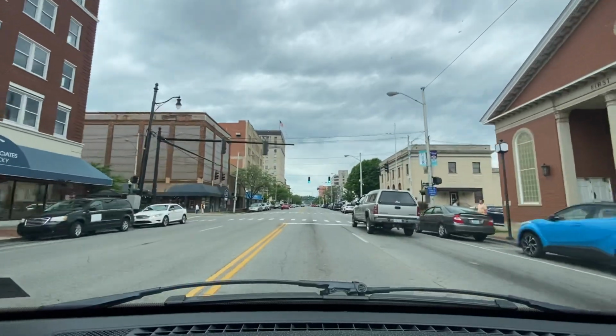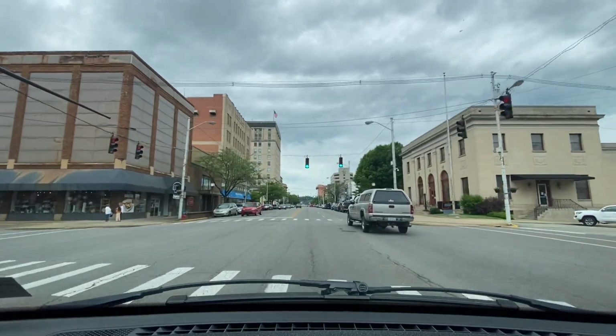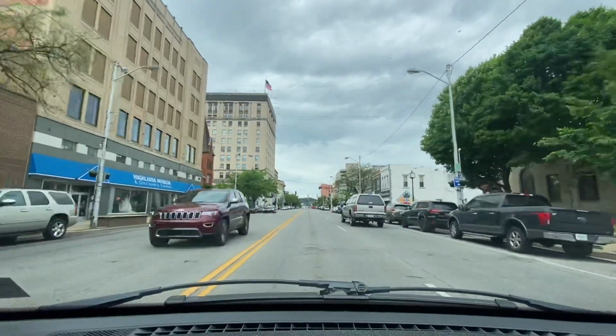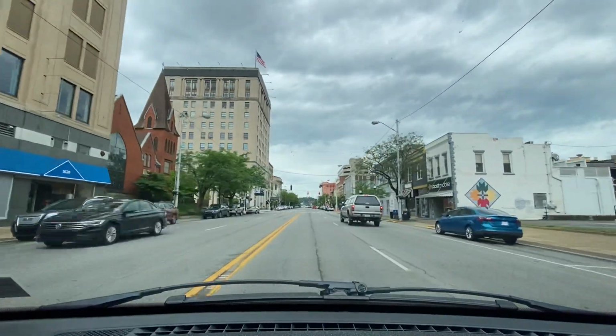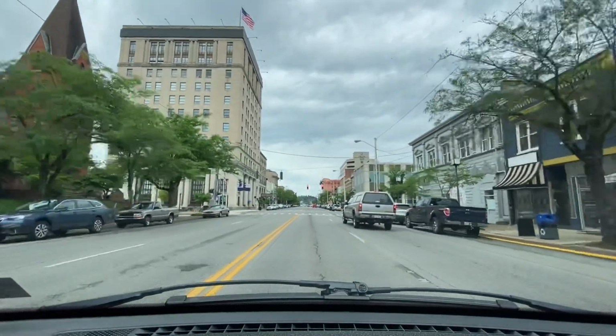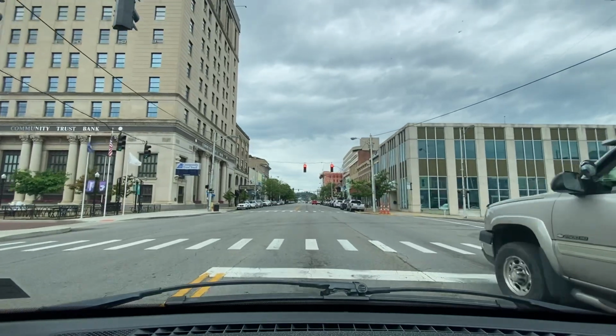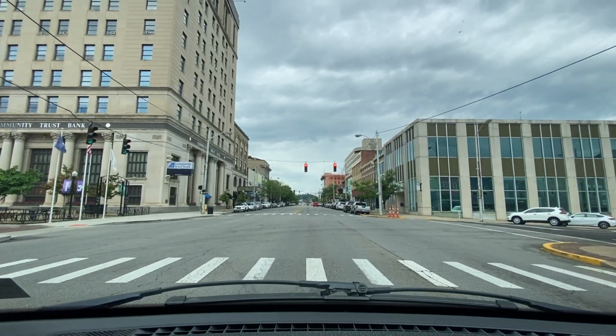All right, we're driving straight through downtown once again. I'm trying to travel slow. I'm doing 20, but I got a dozen cars behind me. Highland Museum, Discovery Center on our left. So we're basically going to see the same businesses. It's just the opposite way. Maybe give you guys a second look. Trust Community Bank on our left.